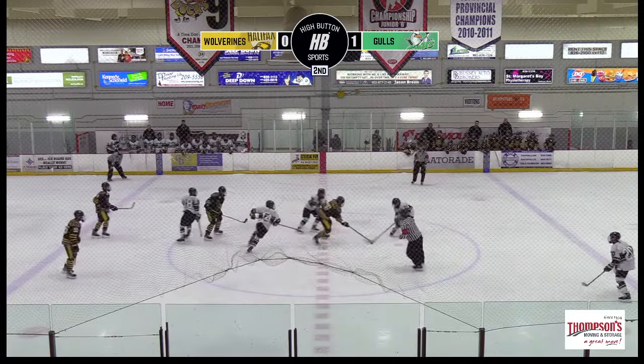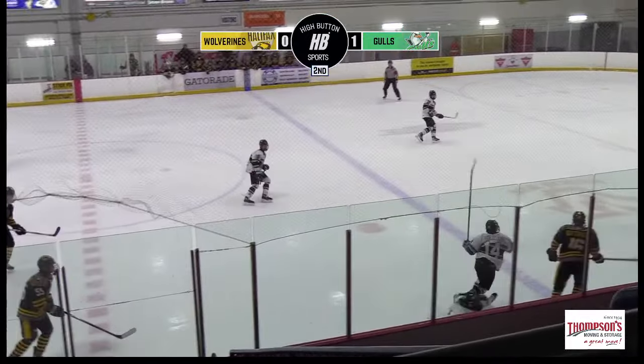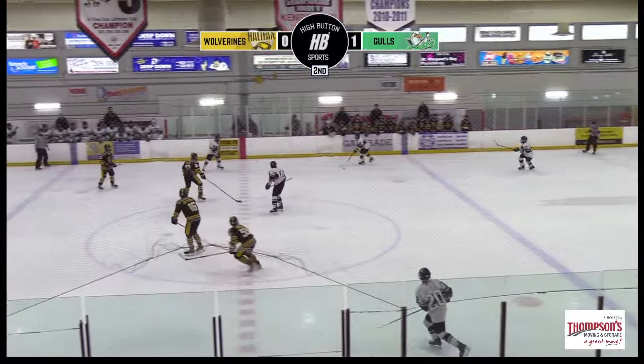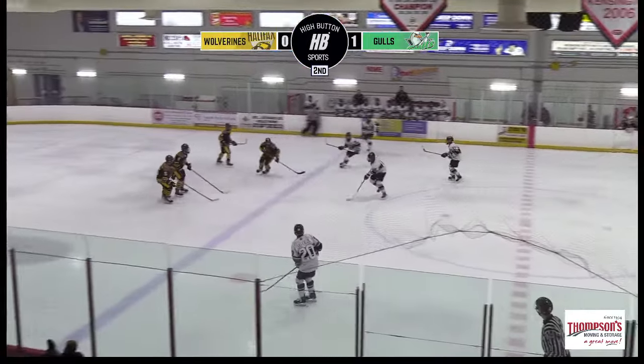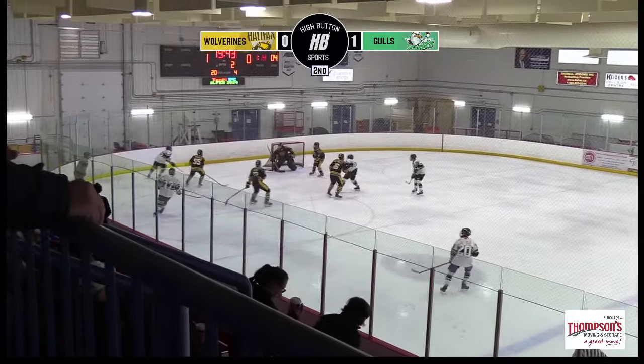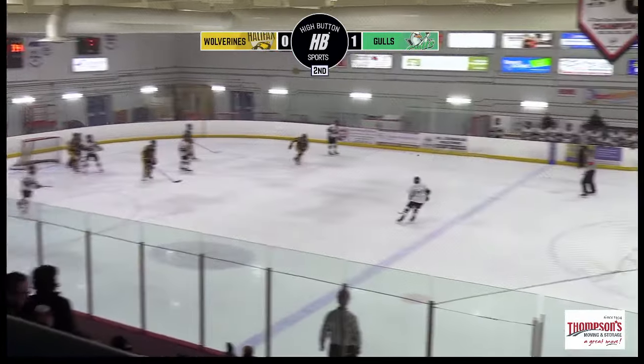Welcome back, everybody, for the second period of action here between the Halifax Wolverines and the Gulls here at St. Margaret's Center. We're happy to bring you the second period of this one now. After a bit of a late start to the first, we do apologize for that. But ready to get set now for the middle frame as the Gulls with a 1-0 lead after the first period. 24 of the shots in their favor, so a lot of action so far from them offensively.